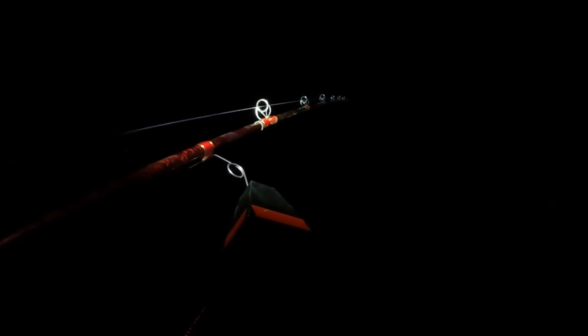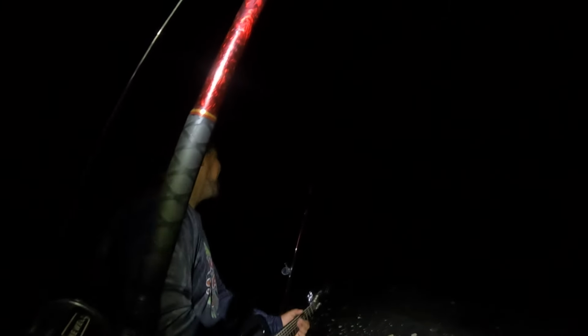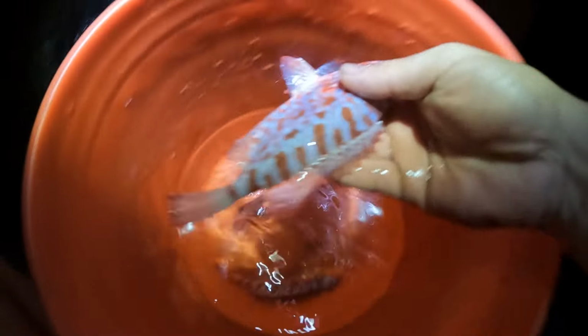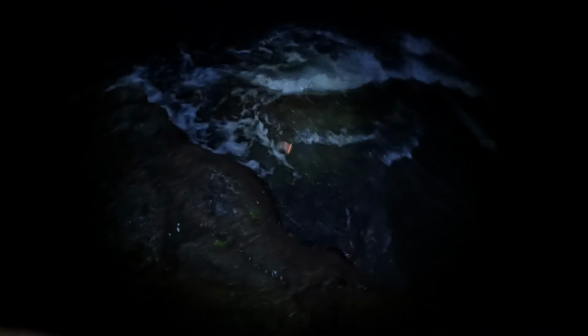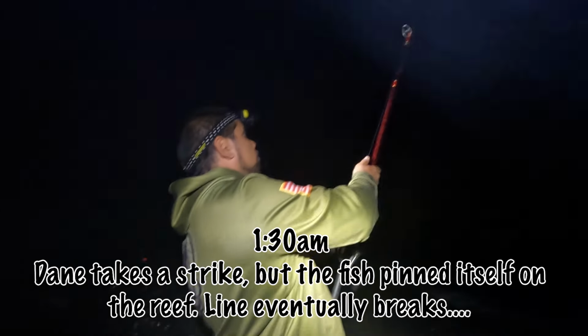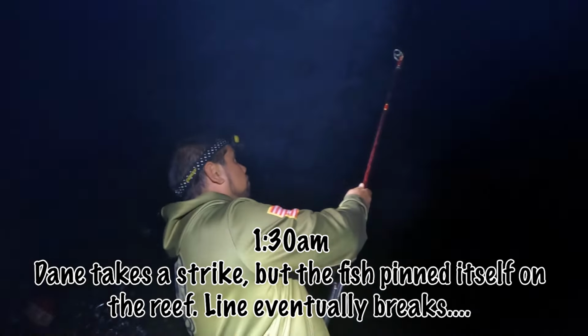It's Mr. Four Fender. Where are you? Right there, it's just screaming, yeah. In that third down line, we're going to catch you. Oh, these are a little bit too small, so we're going to let them go. Let them live another day till they're bigger and stronger. It was 1:30 a.m. Dane has something, I think.